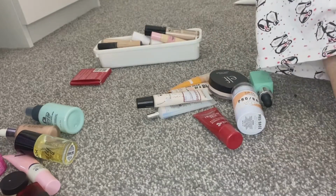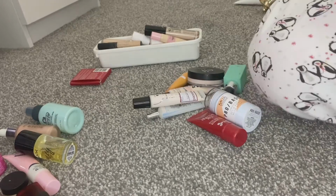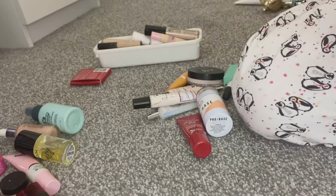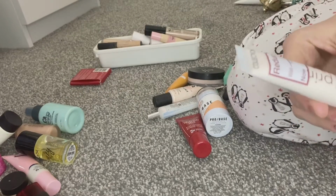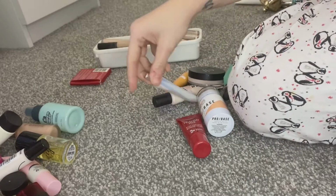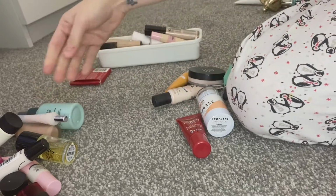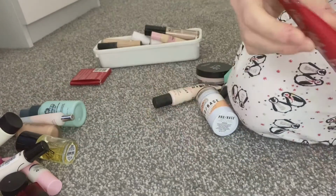This Avant one, sorry if you can see my hairy legs. This Avant one I want to keep and try that again. That's quite nice. It was in a glossy box. It was expensive. This is a mixer for foundation eyeliner, so I'll keep that. I really enjoy this DHC skin coat one. This is a Technique under eye brightener. I've not really given that a go.